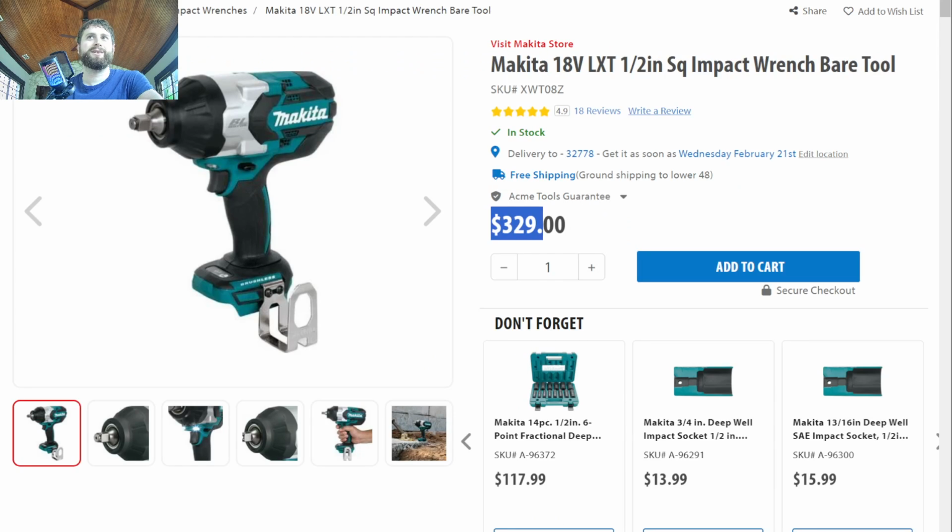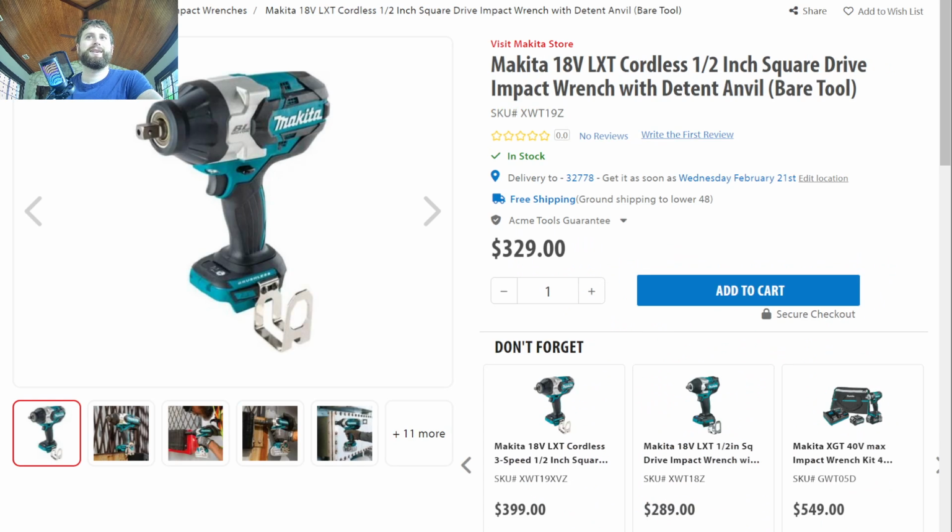This is the outgoing model, the XWT08, $329 at Acme Tools right now, and here's a new one, also $329. Not a bad deal when it's actually the same price. Now, do I say, hey, buy the XWT19? No, I can't really recommend it.